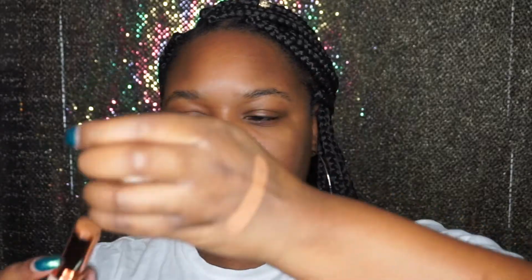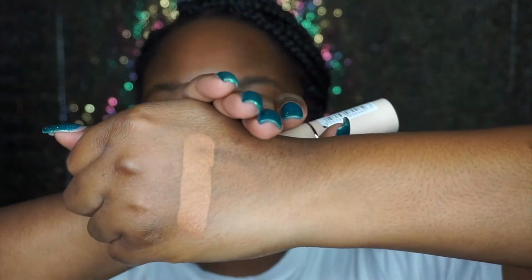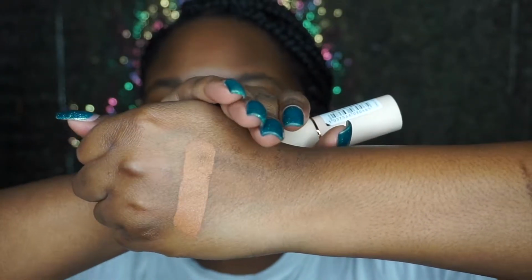But I'm gonna swatch it on my hand. I just washed my hands, so this is F13. And this actually looks like it's gonna be a little bit too orange for me, just like right off the bat. That's F13. I feel like that's gonna be too light for me, too orange.